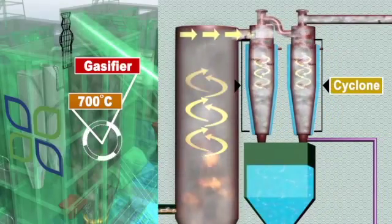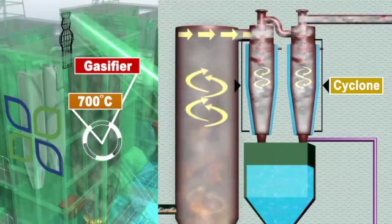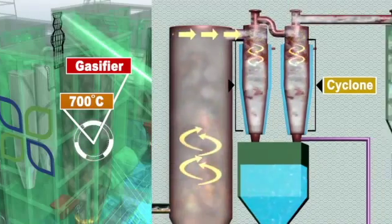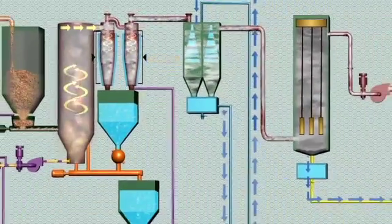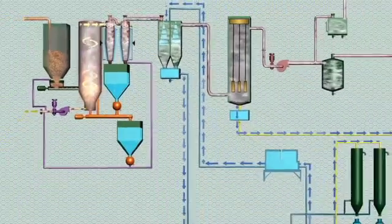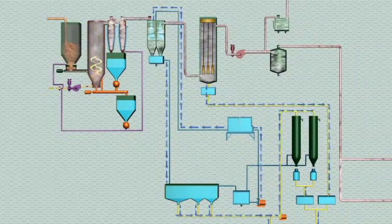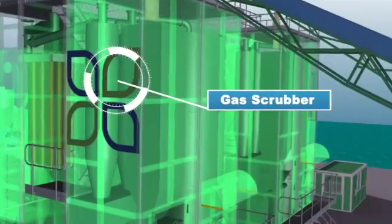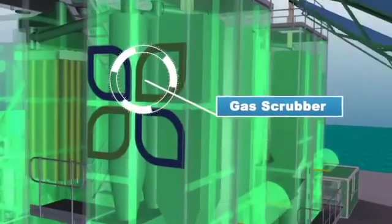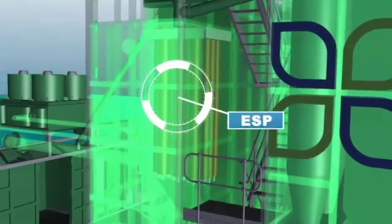Firstly, the ash-laden stream enters the cyclone for removing ash particulates. The extracted ash particulates are conveyed to the designated main ash storage silo via this ash conveyor. And then, the producer gas passes through a series of venturi scrubbers and cooling towers. Water is employed as the cooling and scrubbing medium.